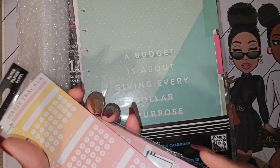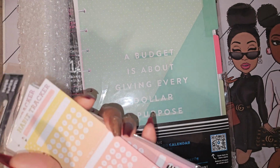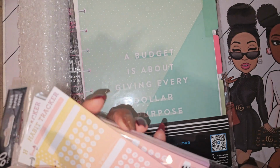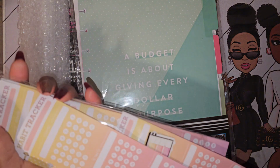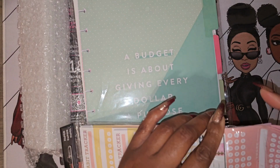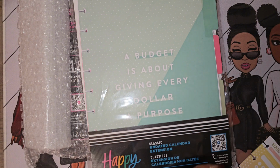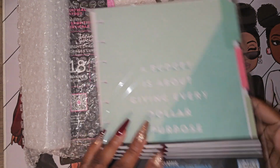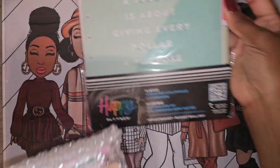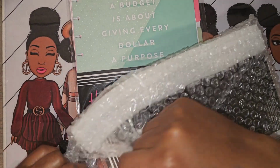So let me show you guys. I don't know if you guys want to see it, I'll show you the extension pack. I feel like you probably have seen it because it was on clearance. And that's the thing with me. I don't think that I have paid full price for any Happy Planner products in a long time. Probably since I don't think I even paid full price when I first decided to get into paper planning and all of that.